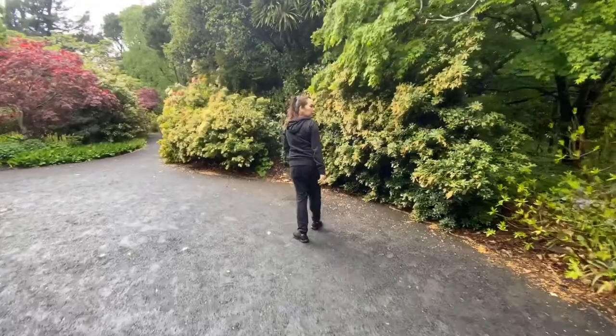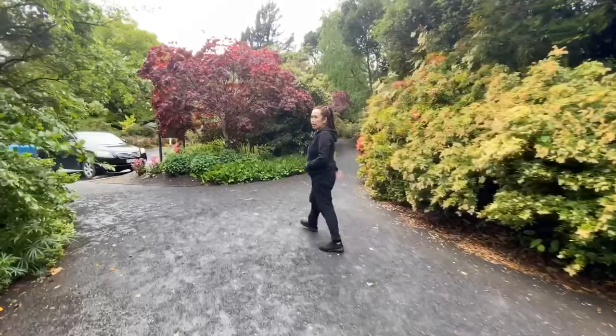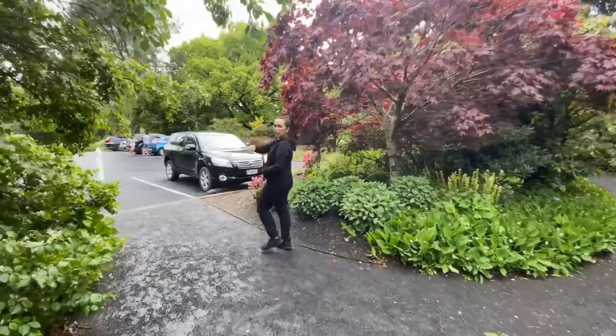So here sa Botanic Garden, meron ding mga rare na birds pero nandun siya sa baba.